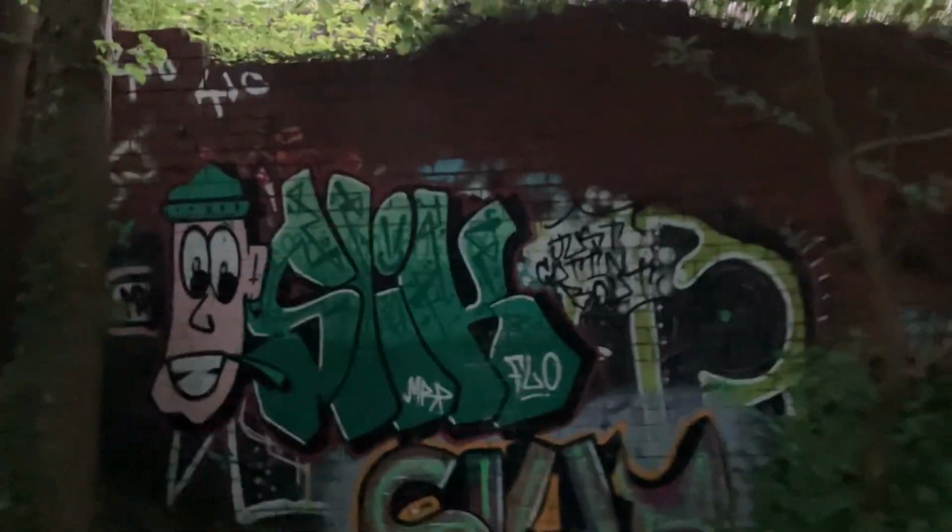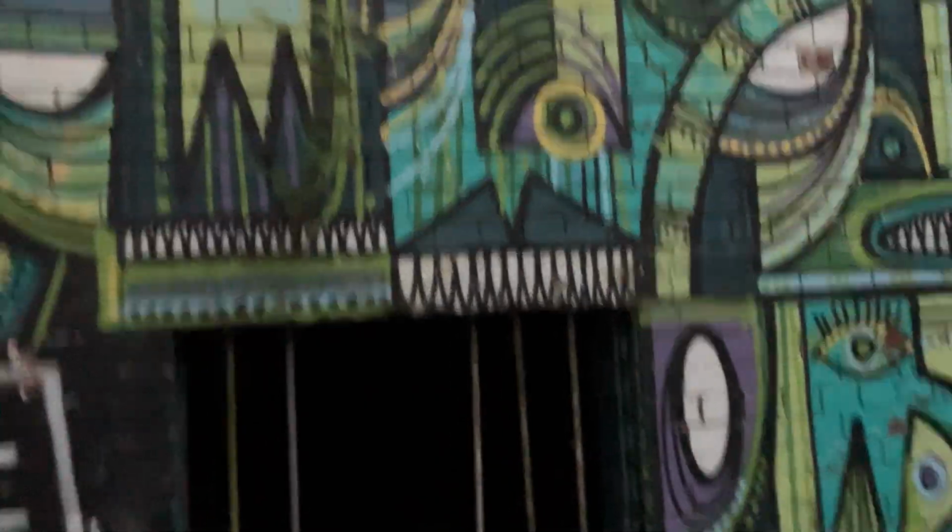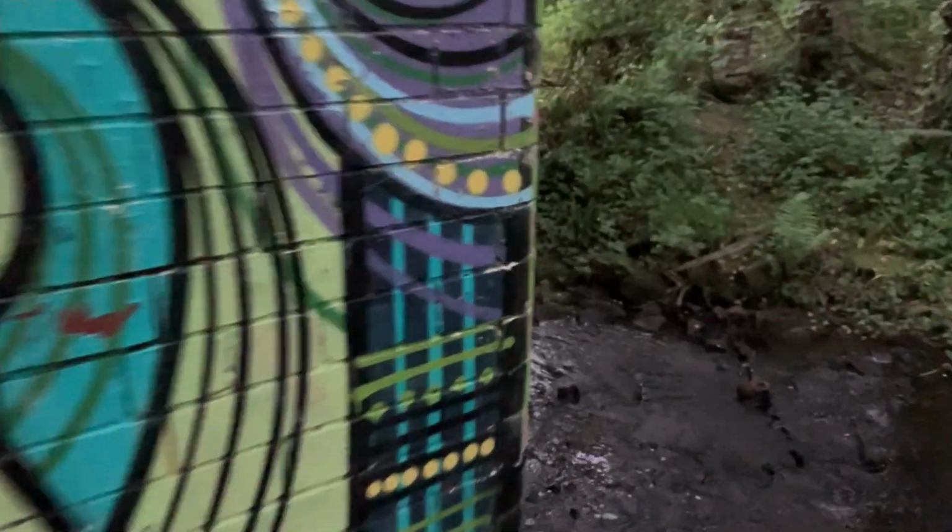You can see there's a big old wall here. Look, nice stream running to the right of us. There is a big pile of rubble up there, so I'm not sure whether they've knocked it down. But yeah, let's see what we can find. Good old graffiti. Let's see what we can find in this one. Not sure if that leads to anywhere. Don't think it does.